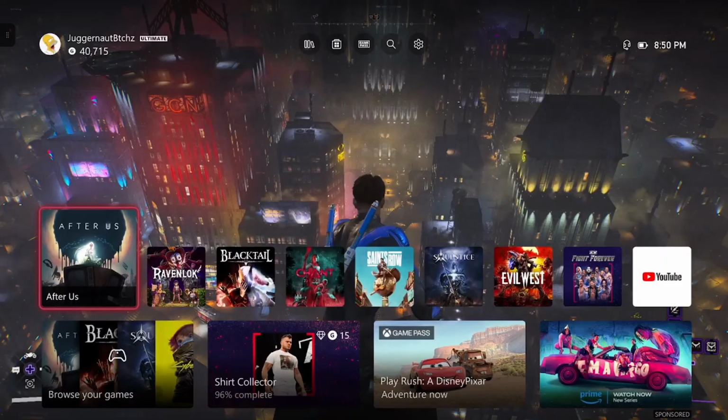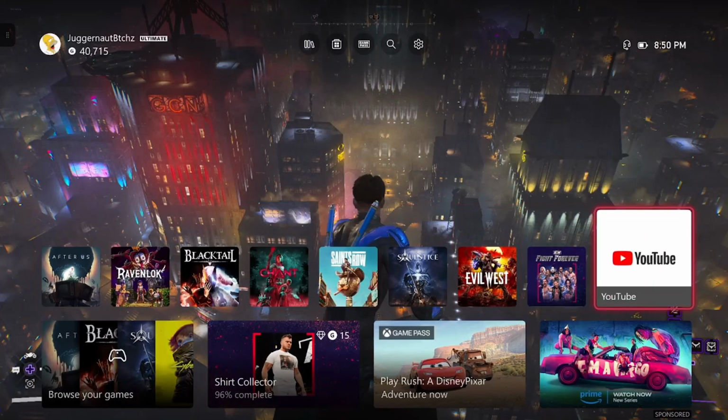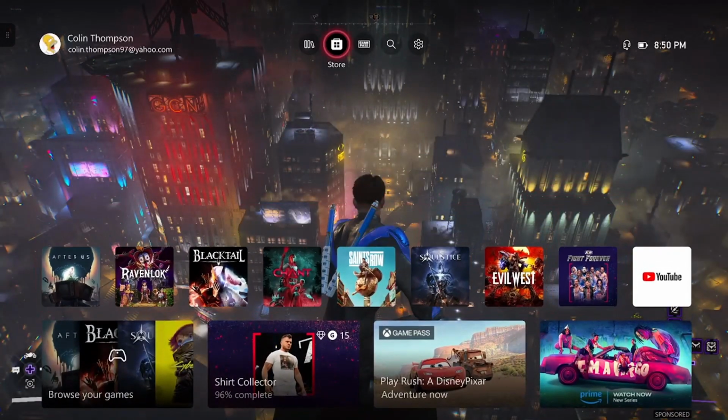All right, so the new Xbox UI finally dropped, and I just wanted to give my thoughts on it real quick. My initial reaction is a bit of a mixed bag, but when it comes to UI, you get used to it. So let's just take a look at it real quick. Let's start. The initial home screen, I think, looks great.